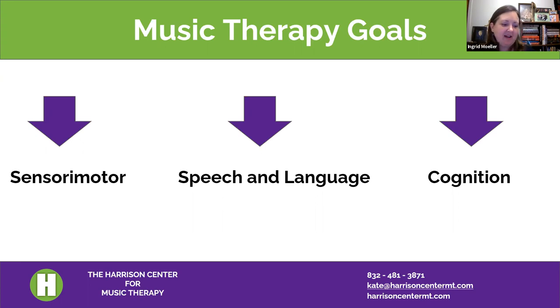So these are the goal domains. After we've determined that a prospective client is in fact appropriate for music therapy, we then evaluate what their needs are within these domains. So sensory motor, which would be something like gait, smooth gait, speech and language, and cognition. And cognition is really where we use music to help with things like attention skills or executive functioning. And so speech and language goals might address something like pronunciation and breathing, or even language acquisition and understanding, something like pronouns.